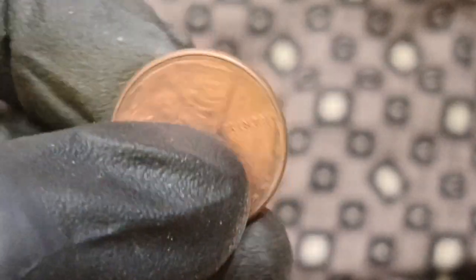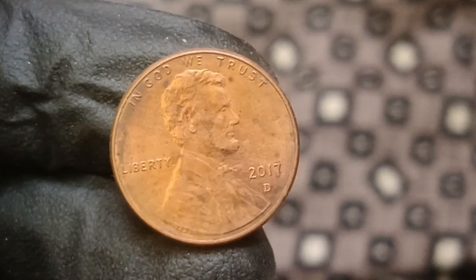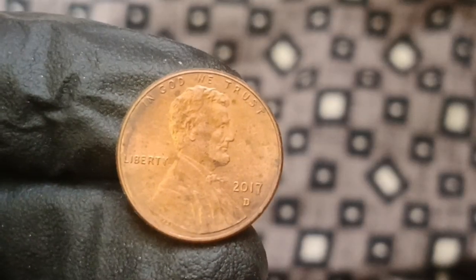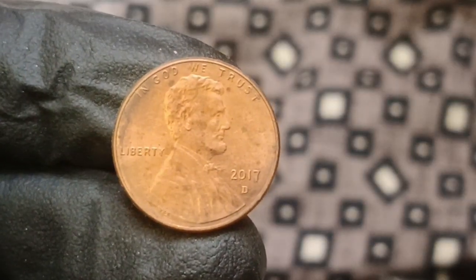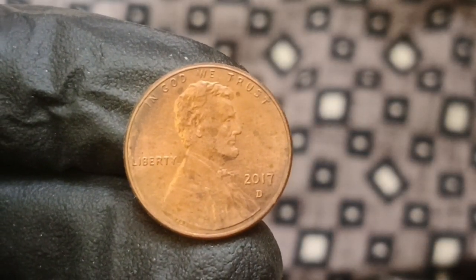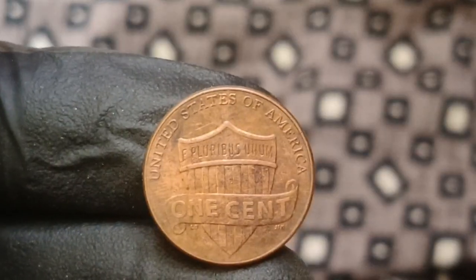This is the dream that keeps collectors searching, and it is why the 2017 D penny valued at $120 million has become one of the most talked about coins of our time, blending history, chance, and human fascination into one unforgettable story. And as we bring this exploration to a close, remember to keep checking your change, because the next incredible discovery could be waiting in your pocket right now.